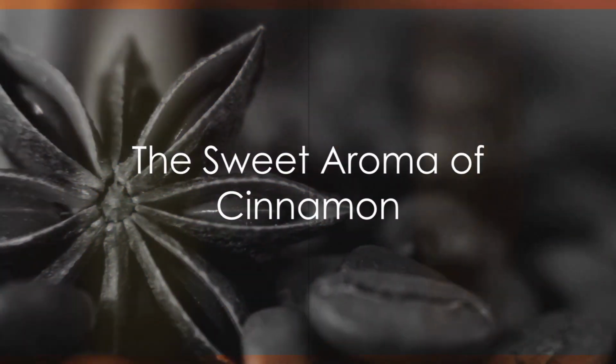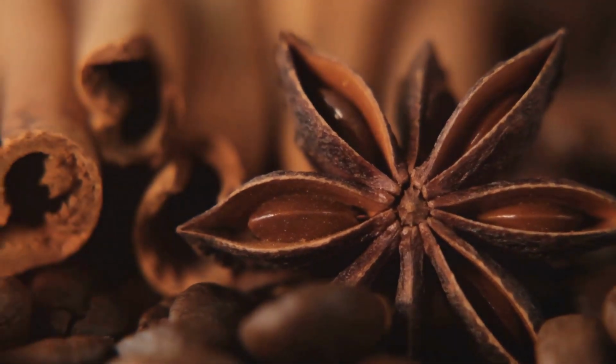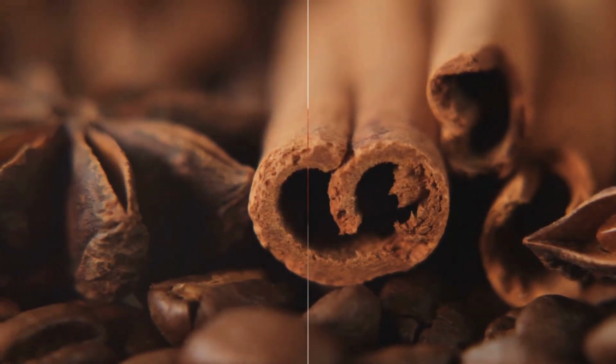Next, we have the sweet aroma of cinnamon, a delightful flavor enhancer that's not just about taste. It plays a crucial role in controlling blood sugar levels and may even reduce the risk of heart disease.